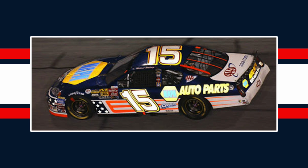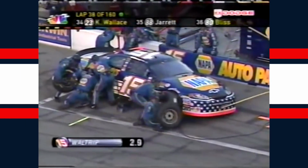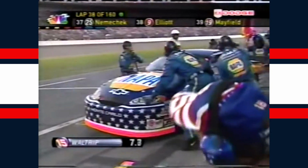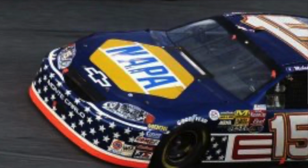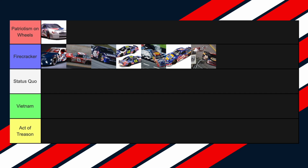In my opinion, Michael Waltrip's 2003 design was definitely the peak of his cars at DEI. There's a good mixture of red, white, and blue, but honestly my favorite part is how they utilized the DEI stripes in the way of the American flag. Obviously, the stripes scream DEI, and to put it in this way definitely makes this car stand out amongst the rest. So honestly, with their creativity, I've got to put this one in the Patriotism on Wheels tier. It was something new and unique, and this is definitely the best Michael Waltrip scheme here in the NAPA era.